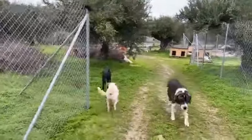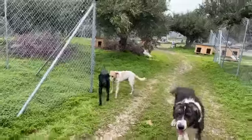They're enjoying a run around. Calotrehi, ne?